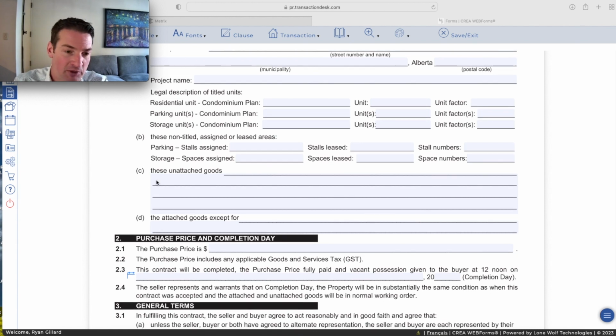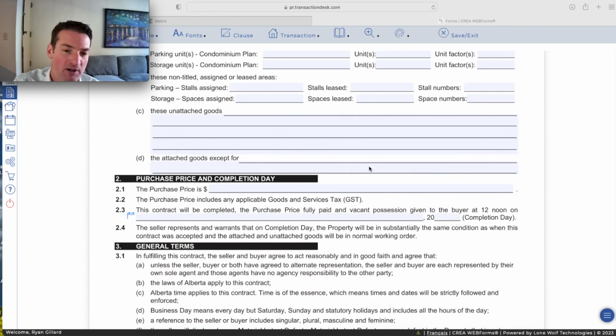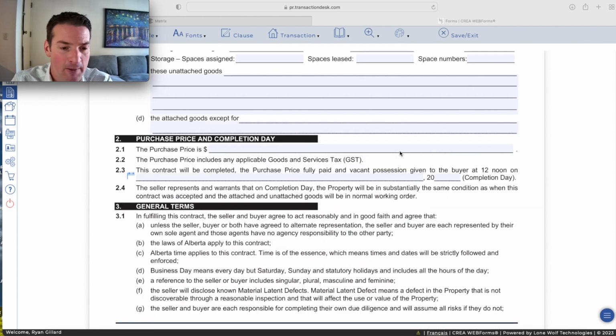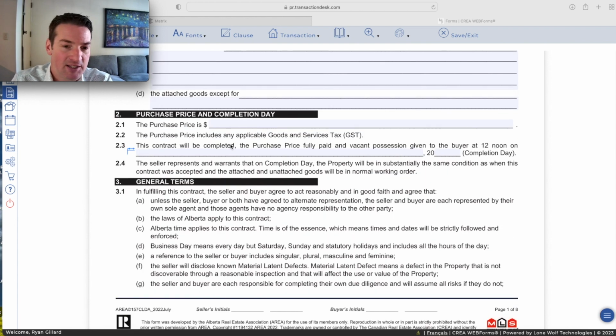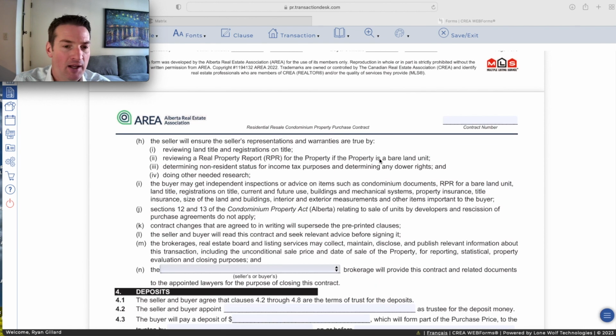This is the section where you put all the unattached goods, like fridge, stove, dishwasher, stuff like that. All attached goods except for, this will be for things that are fixed to the structure that you want to exclude. Maybe it's like fancy blinds or something along those lines. Purchase price, the possession date. In general terms, this is like the laws of Alberta apply, Alberta time, business days, not Saturday or Sunday. So just very generic stuff right there.